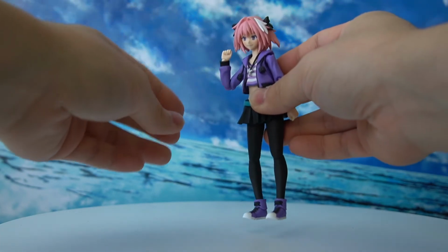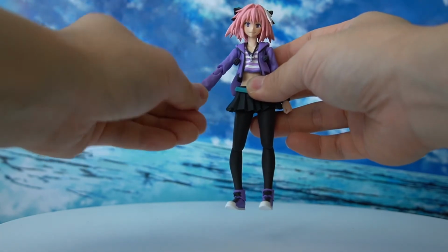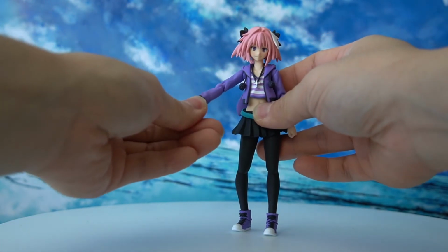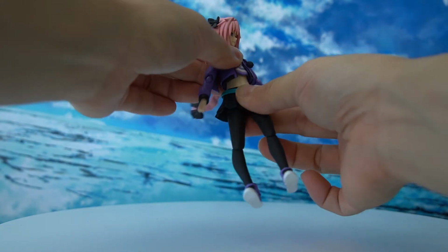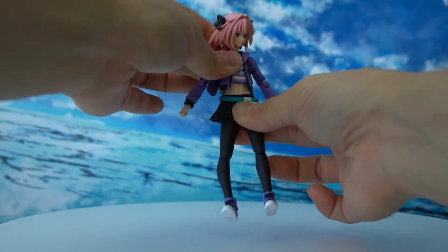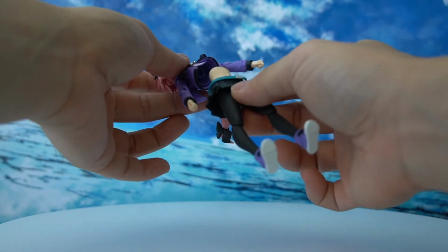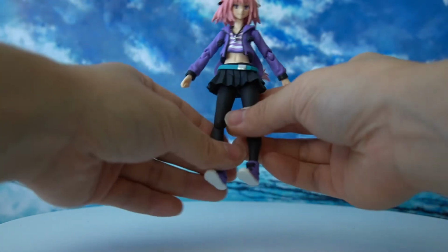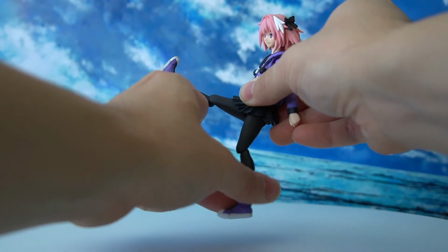The elbow will bend about that far, which is very typical to Figma. We do have the rotating wrist joint and a little bit of wiggle room. As for the waist, we do have an upper rotation at the waist, and it does tilt side to side just a little bit, forwards and backwards just a little bit, and too much and it will pop out just like that. For the legs, we can kick it about this far.